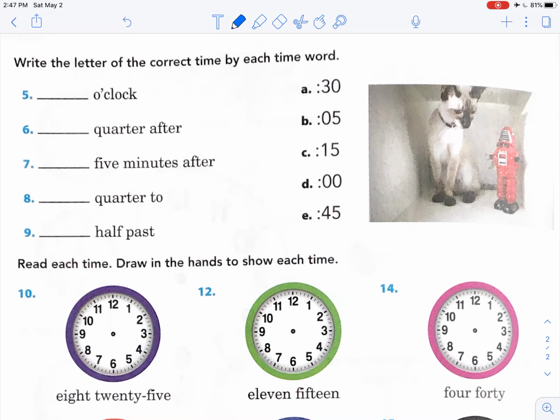So the definition section right here, let's do this together. Write the letter of the correct time in each word. O'clock, that's right when it's on the hour. So that is D. 12 o'clock, 1 o'clock, 2 o'clock. And you know that. So if you were to write 1 o'clock, 2 o'clock. Okay, the 00 means o'clock.